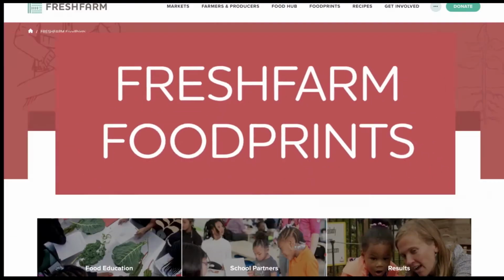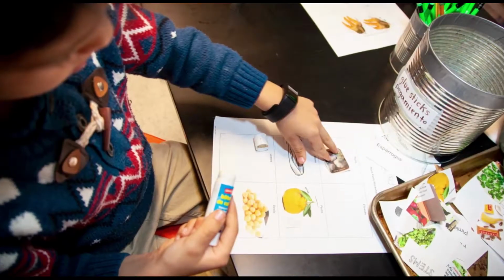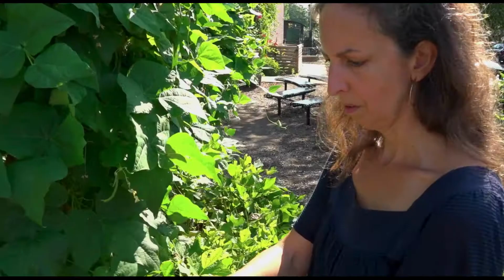FoodPrints. The FreshFarm FoodPrints program, which is for preschool through 5th grade. Kids are incredibly receptive to the message.